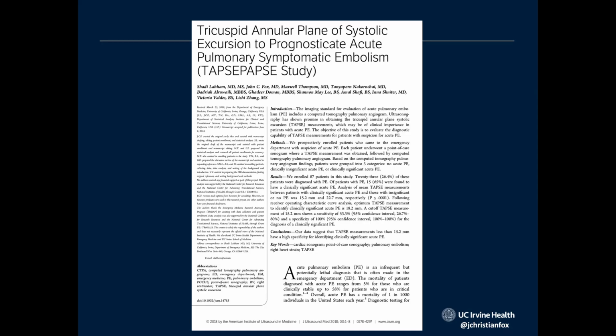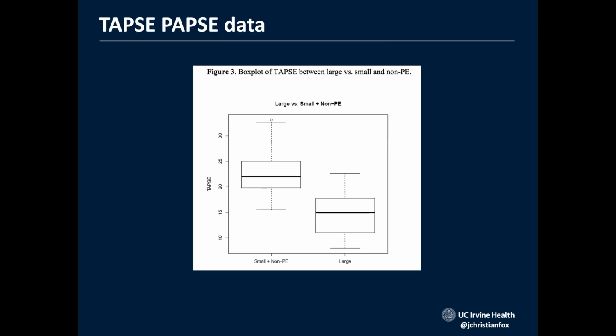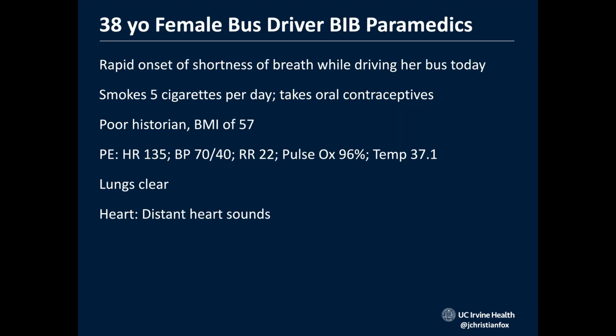We looked at this at UCI. We did a study called TAPSE-PAPSE, which is TAPSE in the setting of acute pulmonary symptomatic embolism. We did a little box plot here, and in patients who had small or no PEs, their TAPSE values were a lot larger than patients who had large PEs. Their TAPSE values were a lot smaller.